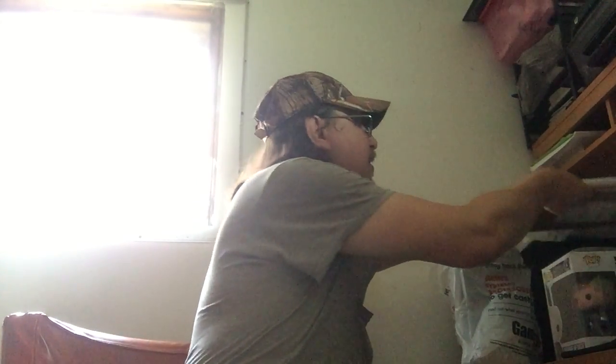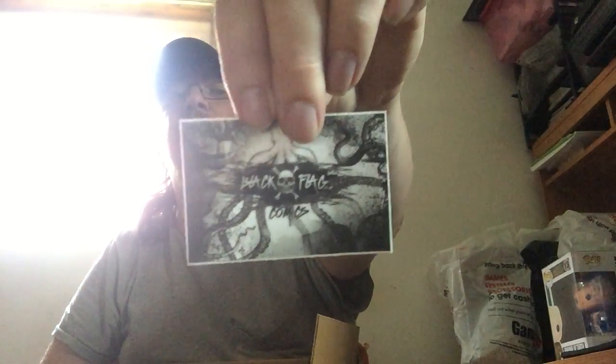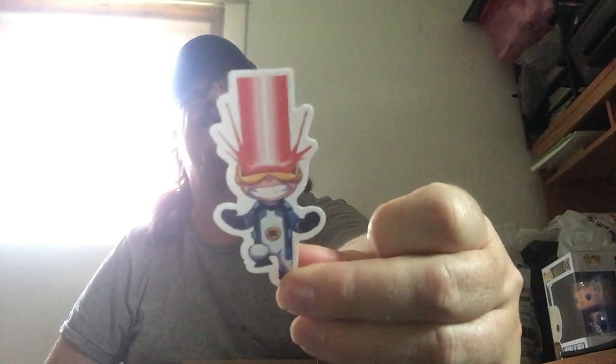Let's skip on from the toys. A while back, and this has been in this envelope, I've opened it, I looked at it once, I got this probably right before I went on vacation. This was done by Black Flag Comics. See? They got their sticker. And then I got a mini Cyclops sticker, which is cool. And it comes nicely wrapped in one of those.